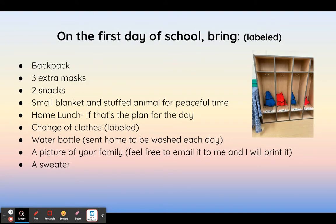But those are the things you must have on the first day: the backpack, the 3 extra masks, 2 snacks daily, a small blanket and stuffed animal. And we usually keep those for a few weeks in the classroom before we send them home to be washed. So we're not going to have your child bring home a blanket and stuffed animal every day. A lunch, the change of clothes that will stay, a water bottle that we'll send home each day, a picture of your family, and a sweater depending on the weather.